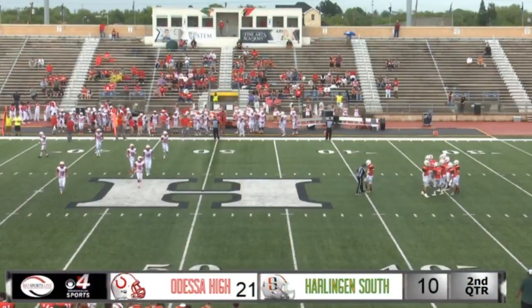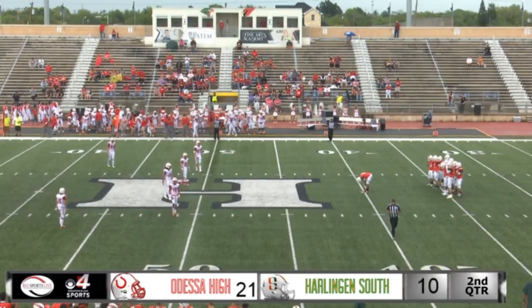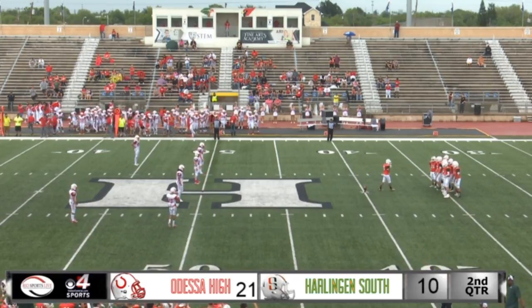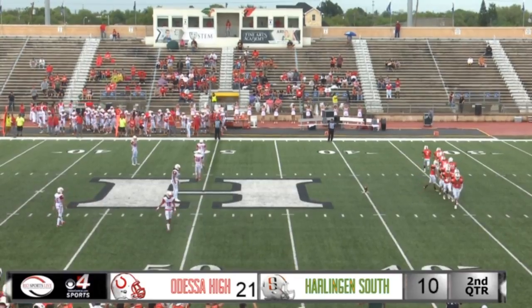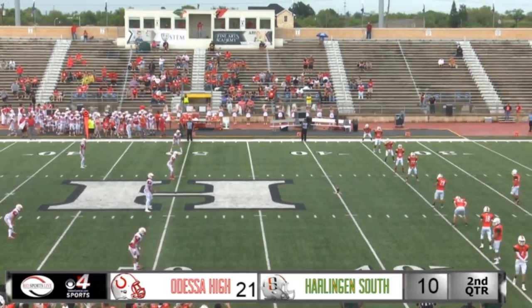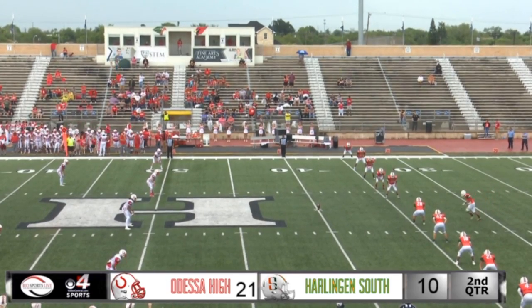This drive might have lasted 16, 17 plays. It might have been two or three separate fourth down conversions, one or two third down conversions, and then the touchdown had to happen on third down. So if you want to talk about a lot of time to rest and stay off the field, that was as good as the offense could have done for them, and just a really good, solid drive. A lot of risks, but they all paid off in the end as they got all seven.